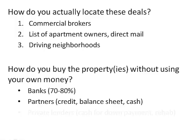Now I know you're probably rolling your eyes. You've heard partners ad nauseum quoted from every information source about doing deals you've found. But partners, for your first 1, 2, or 3 deals, is probably the smartest thing you can possibly do. Teaming up with an experienced apartment investor who's been in the business 10, 20, 30 years, who's got impeccable credit, an incredibly strong balance sheet, and plenty of cash, all of the things that a bank needs to see to just rubber stamp the deal and put it straight through.